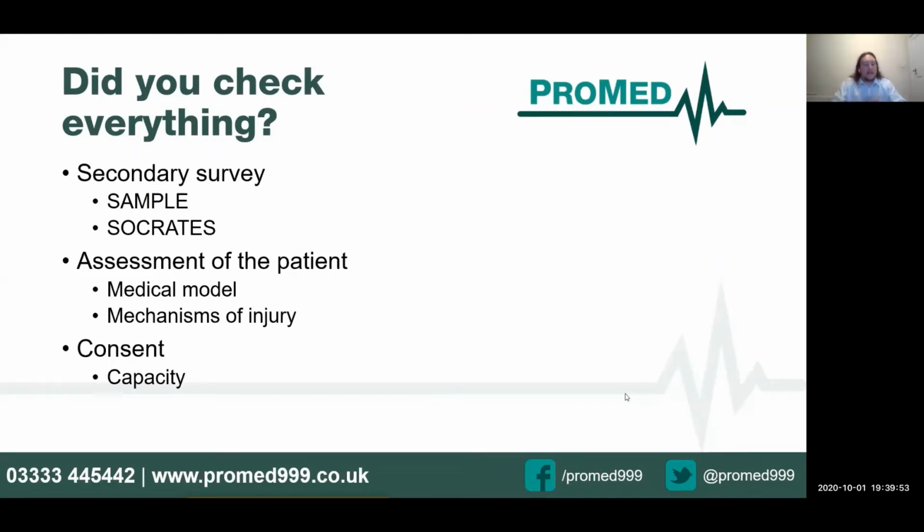And then we need to look at consent. So did we have the patient's consent to assess them? Did we have their consent to treat them? If we did, do we know that patient had capacity? Did we confirm that they are oriented to time, place, and person? What information did we provide them to be able to make their own decision? How did we check that that information had been retained for long enough for them to make their decision? Were they assisted by anybody to make that decision?